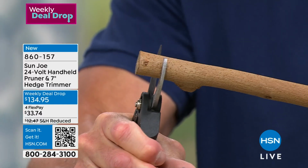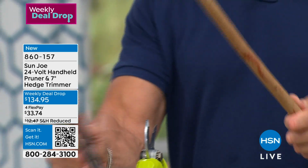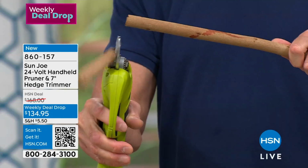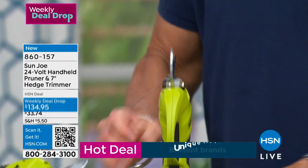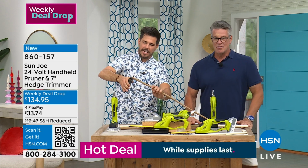You can't cut through that with that. That's why I brought those out there, because honestly, Guy, thank you for showing that. First of all, it's not going to cut through thicker things, right? And second of all, how many times are you going to squeeze this? Look, Guy's doing it with no effort. Sorry, Bobby. No, you're fine. Keep going. I was just going to say, how many times would you squeeze this? Maybe you can cut some smaller things.